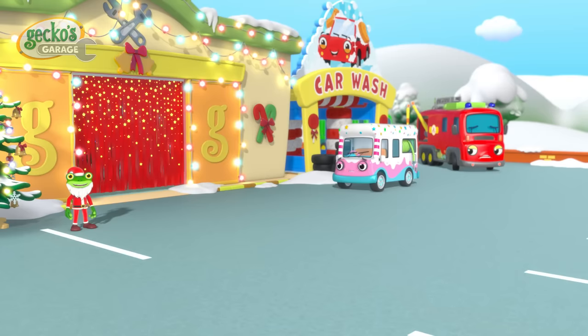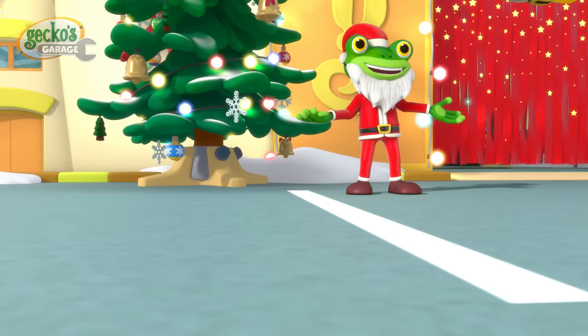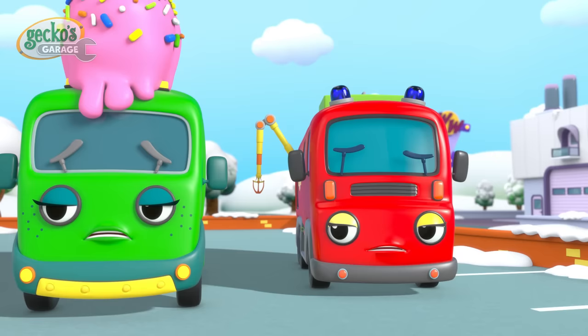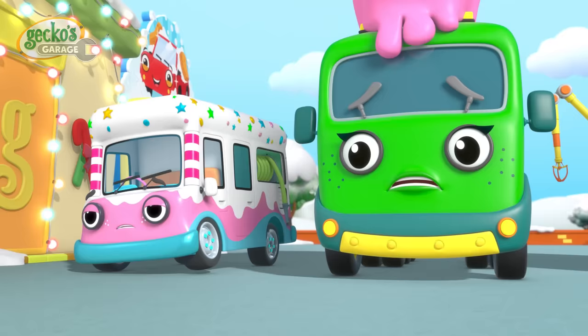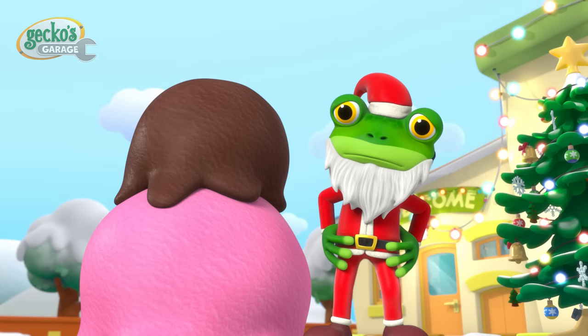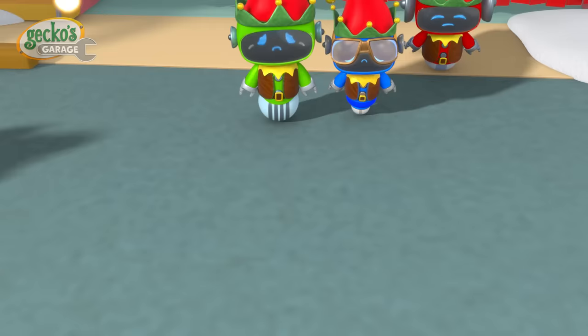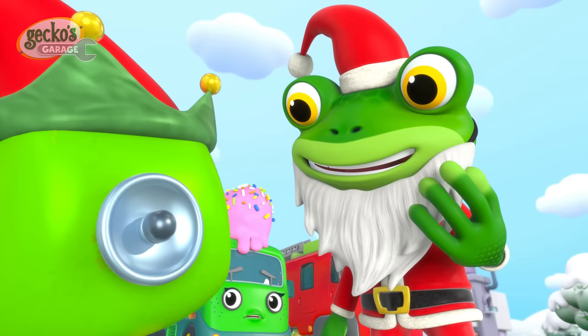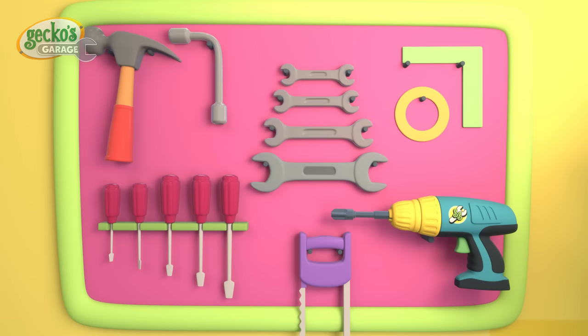Ho, ho, ho! Oh, no, no, no! Something's not right! A grabbing arm for Fiona, an ice cream cone for Mama Recycle, and a hose for Vicky. Oh, no! We have a mechanical mix-up! There, there. Don't be upset now. Everyone makes mistakes. What's important is you try to fix them. Grab your tools, it's fixing time!